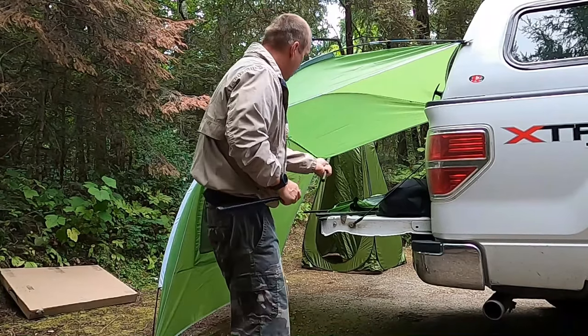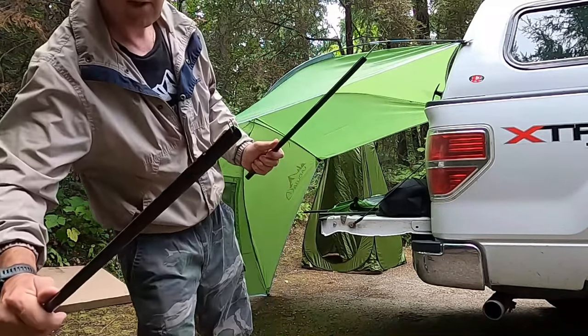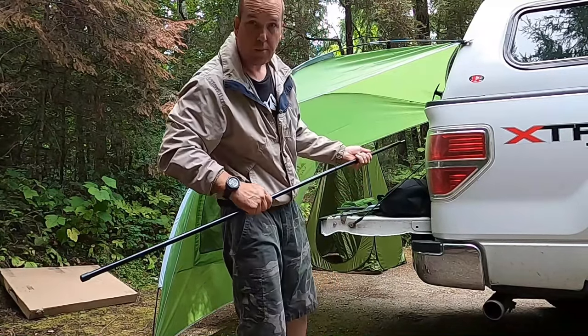I think we're going to need three of these for the proper height. With the handy dandy clip there, just slide in. I think there might be four sections per pole.